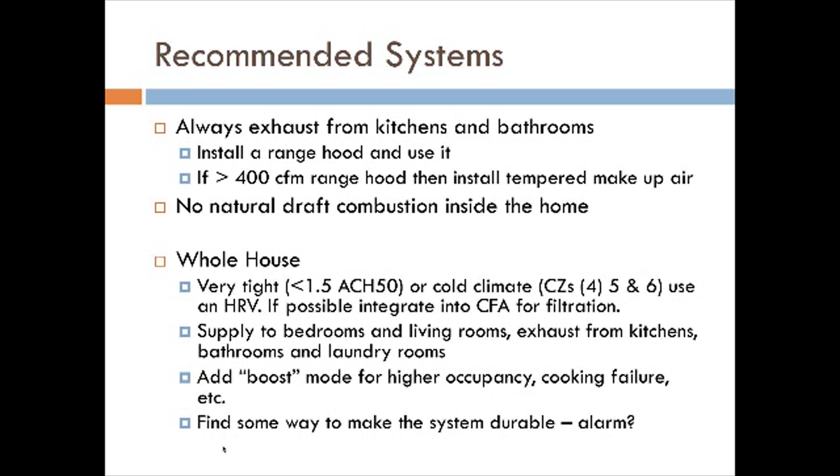It would be super nice to have for any of these systems, whether it's HRV, supply, or exhaust, a button that you push that would say double the airflow rate for 20 minutes. You put it on a timer and it turns off again. That's a really good idea, particularly when we're talking about super tight homes that don't have much natural infiltration. If you put 20 people in it because you're having a party instead of the 4 people that we set the minimum rate for, you're going to want some extra ventilation.